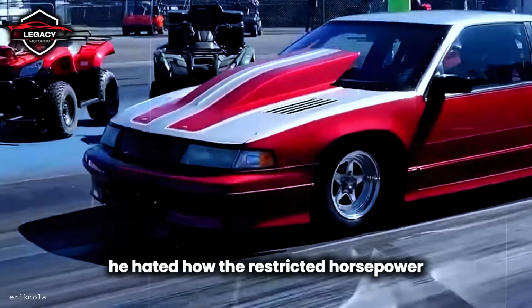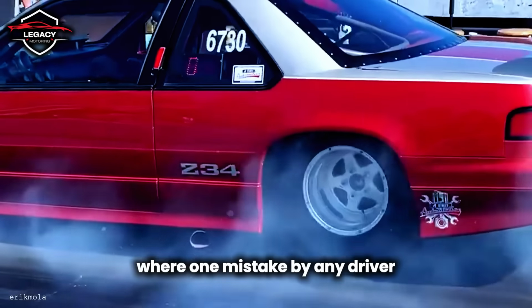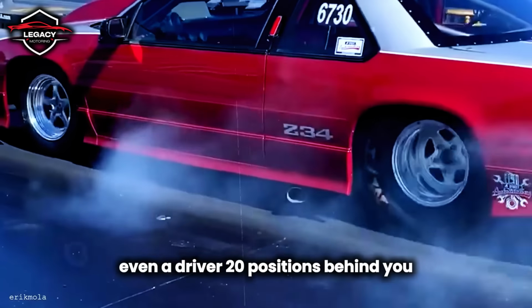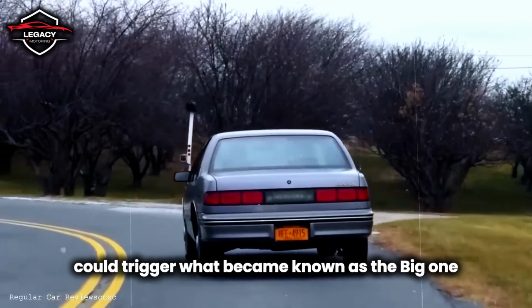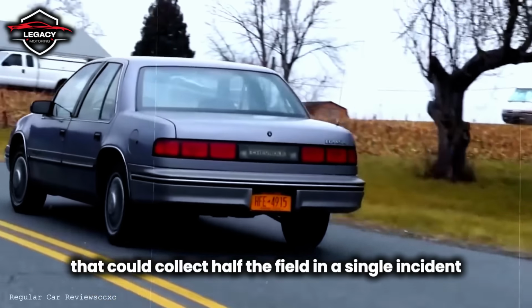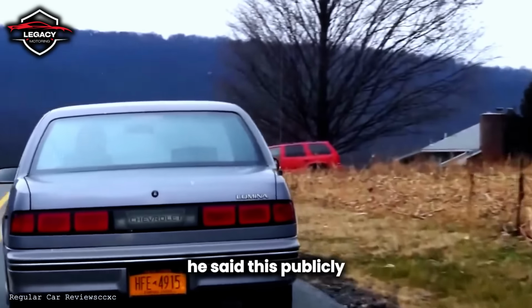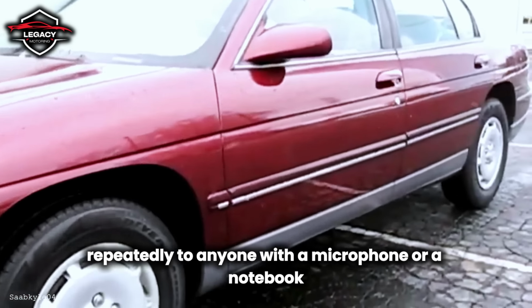He hated how the restricted horsepower bunched the entire field into tight packs, where one mistake by any driver, even a driver 20 positions behind you, could trigger what became known as the big one, a chain reaction crash that could collect half the field in a single incident. He said this publicly, repeatedly, to anyone with a microphone or a notebook.